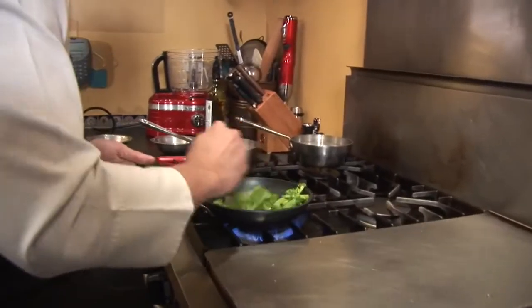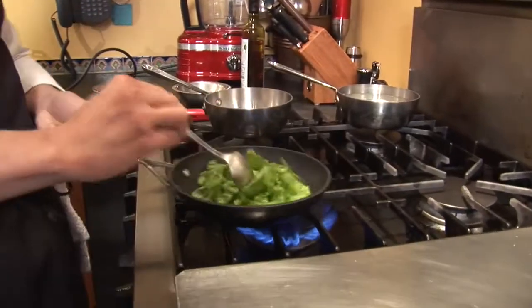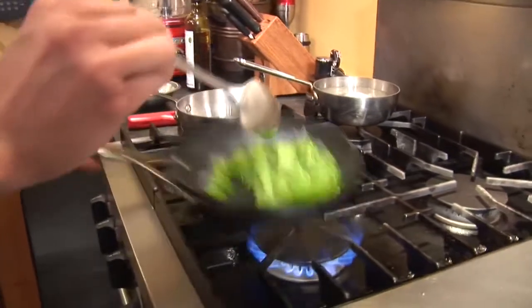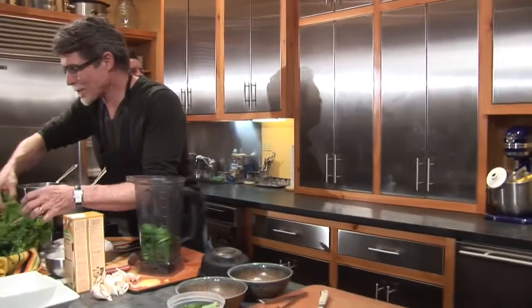Wait, the ones that are already cured? No. Whoa! Oh, did you actually bring real mustard greens? He brought raw ones. That's so nice. I'm glad to hear that. And then a quick wilt, just a little 30-second wilt. Okay, real quick one.